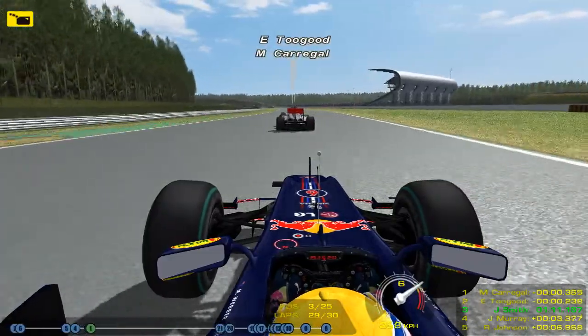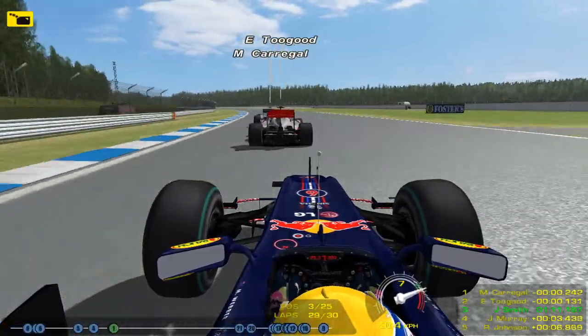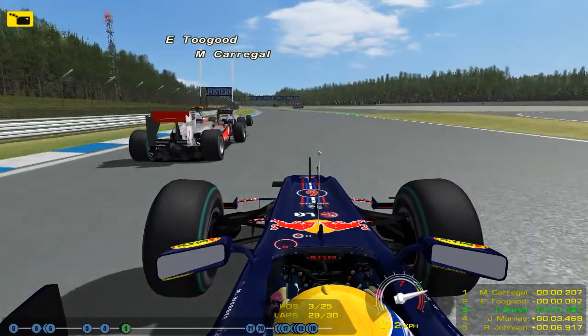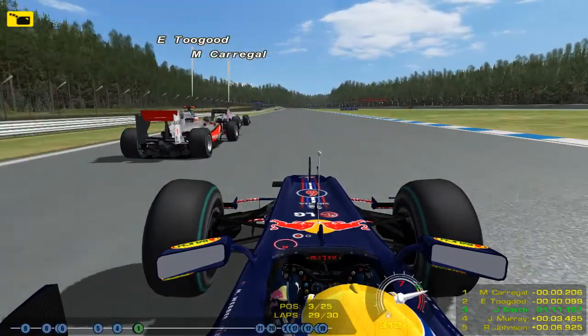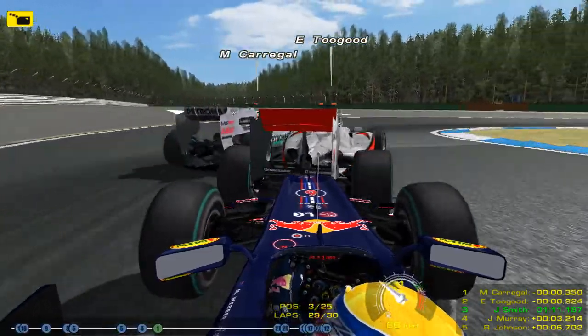Because we're on board with Smith here. He's in a similar situation, but he's got to do something differently. He's got to not back off. He's done it again. Smith's spun out. Here we go. Evelyn Too Good. Does she send it up the inside of Carrigal? Yes, she does. She's up the inside.